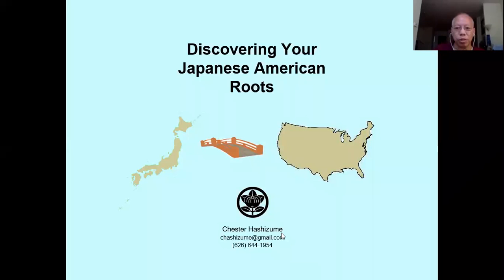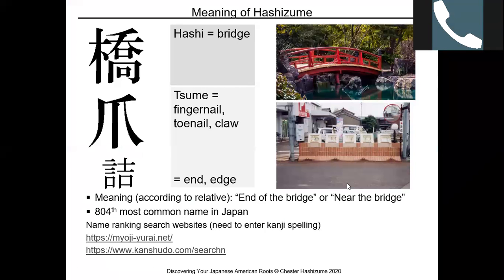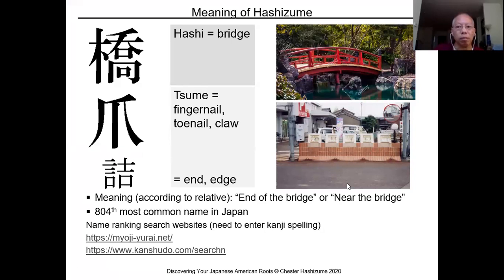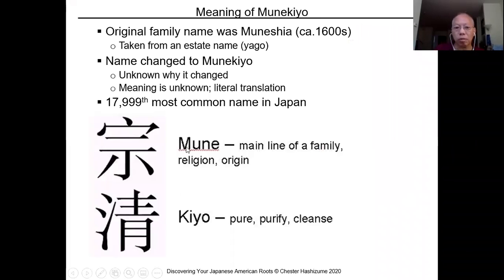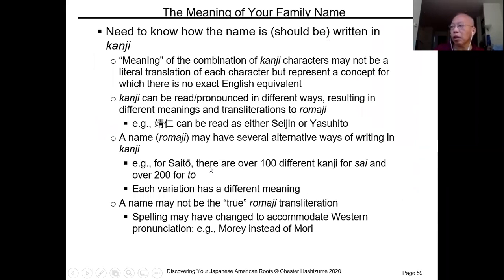Let me switch my slide here. Okay, we're all seeing this page 59? Yes. Okay, so this is where we left off.